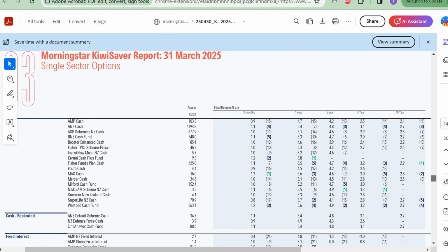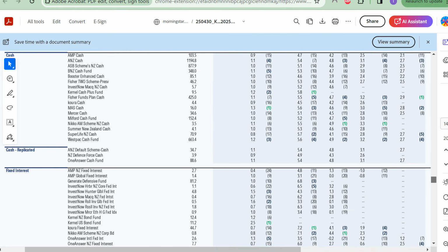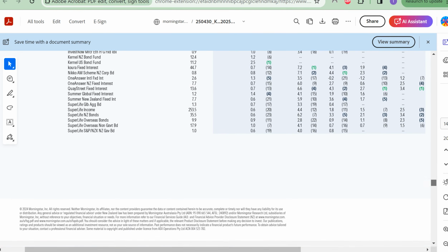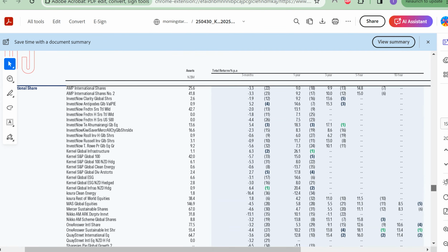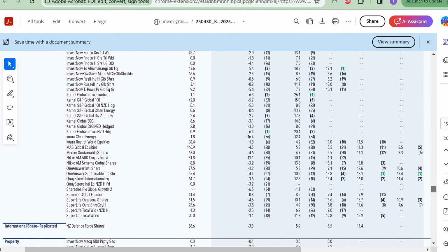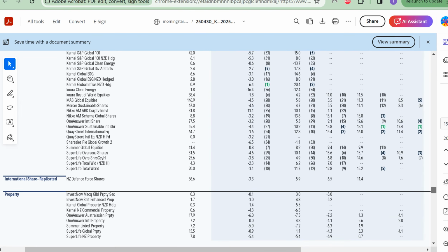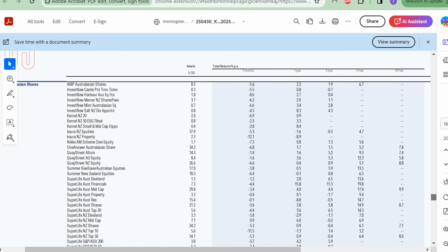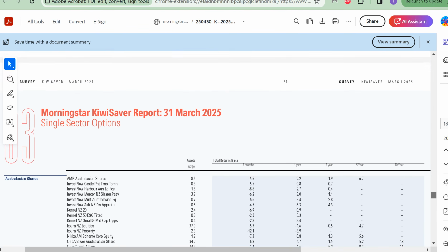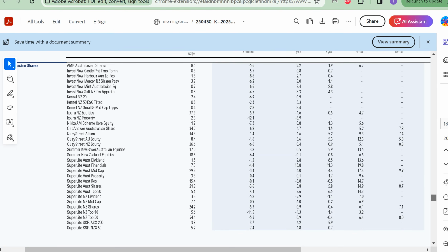And then we can go down and have a look at specific single sector things like cash funds, fixed interest funds, and then international shares funds. There's a lot of Kernel and Invest now in that. Superlife also has the ETFs, which go in, of course, to Superlife and are very popular there as well. Then you've got your Australasian, so you'll find a lot more Superlife in that.